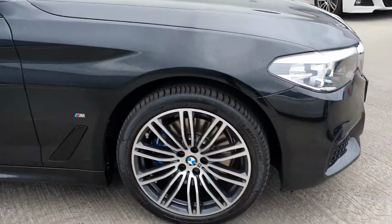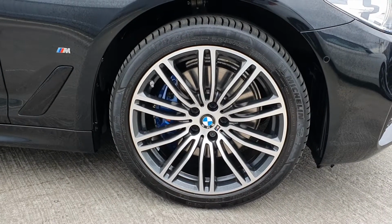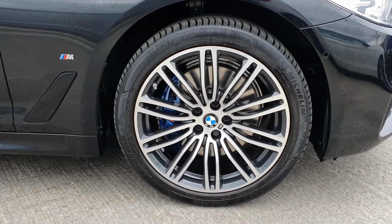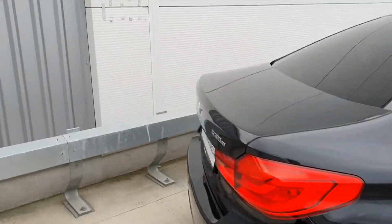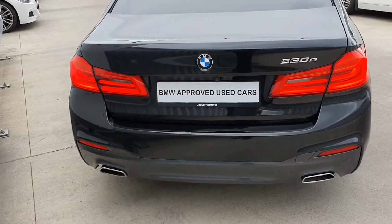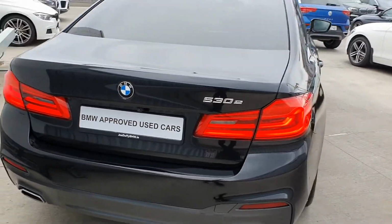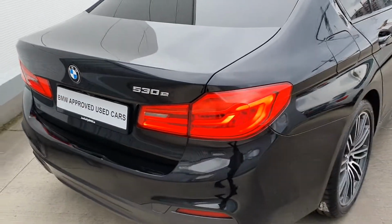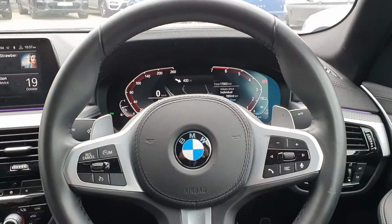You have the BMW spoked alloys on run flat tyres with the M Sport brake pads and the M Sport badging. You have the privacy glass in the rear. Come around to the back. You have the BMW 530e badging, the massive twin exhausts. This car is also fitted with an automatic trunk. Just a simple click of the key fob and she'll open up. Now folks, let's take a look inside.